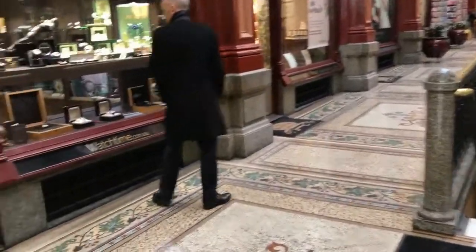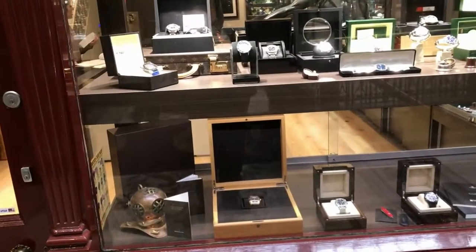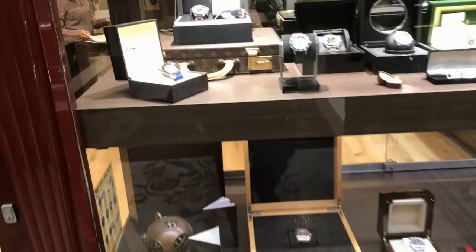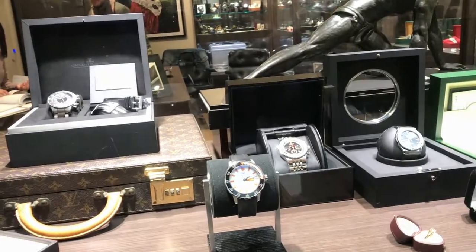And straight in front of the entrance, we've got watchtime.com.au, Watch Time. And they've got a really nice selection of pieces on display. And they've also got some interesting props. Look at the Louis Vuitton luggage.